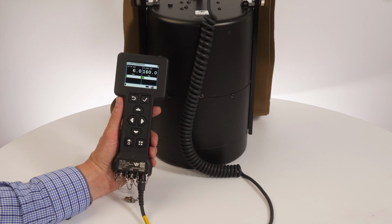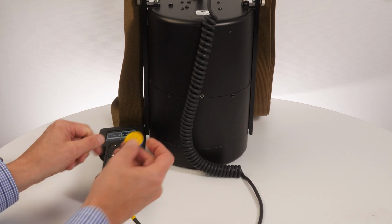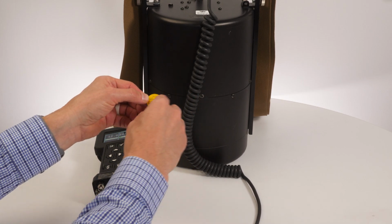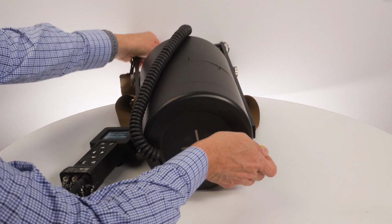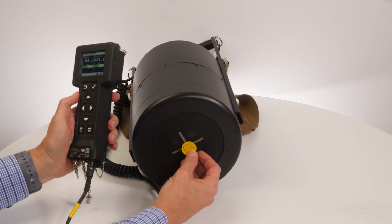Locate the 1 microcurie cesium-137 check source, ensuring you are using one that is not over 30 years of age. Place the check source in direct contact with the FIDLER Probe's detector center mark on the bottom of the probe with the label facing away from the probe.